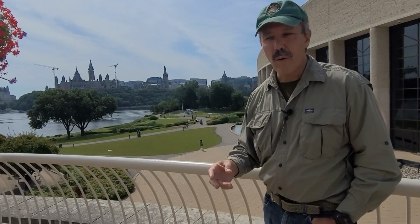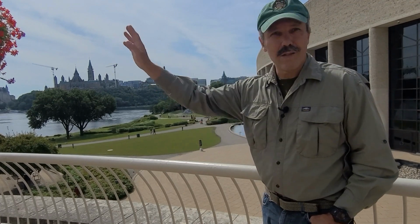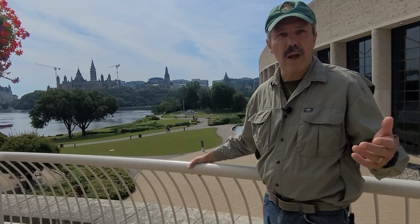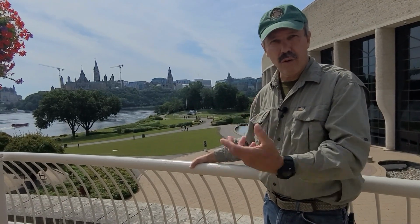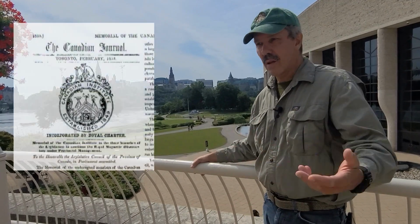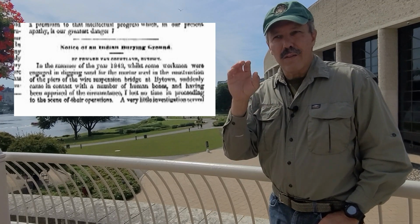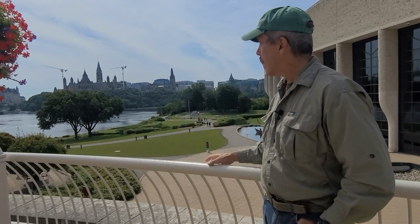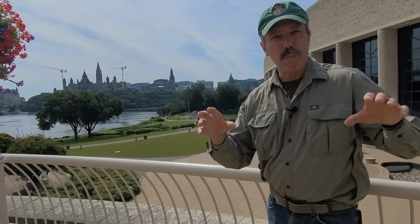They knew that they were quite old, so they informed Dr. Van Cortlandt, who came here, and they allowed him two days of digging. And he found the equivalent of perhaps 20 or so individuals. Ten years later, he wrote a short article that was published in the Canadian Journal. And that was the first archaeological find that has been published or is known in the Ottawa-Hull area. And that happened somewhere, as he told us, behind Bedard's Hotel.